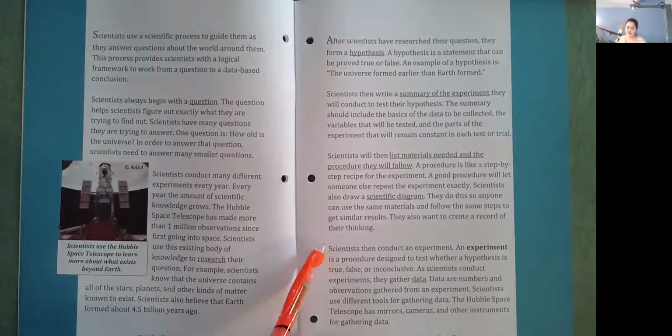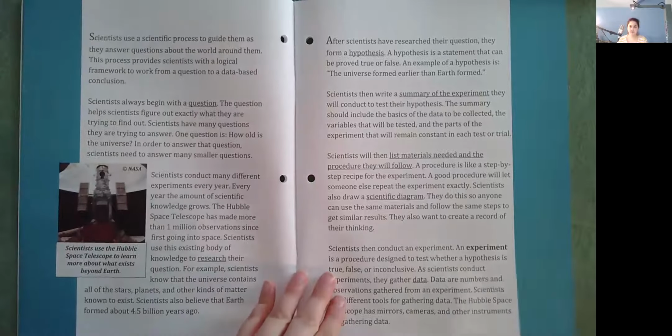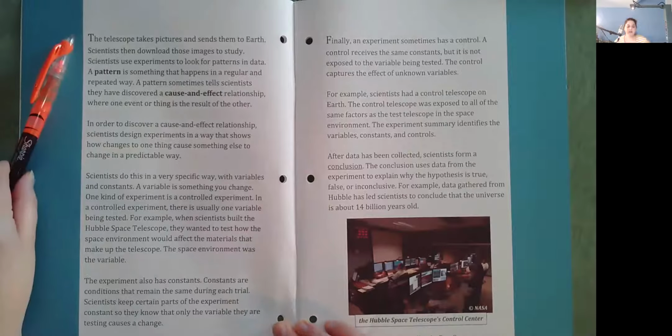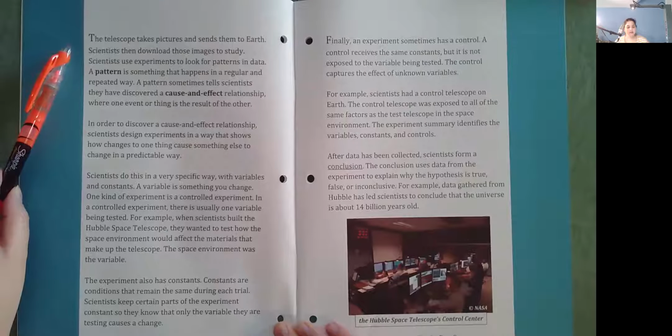Scientists then conduct an experiment. An experiment is a procedure designed to test whether a hypothesis is true, false, or inconclusive. As scientists conduct experiments, they gather data. Data are numbers and observations gathered from an experiment. Scientists use different tools for gathering data. The Hubble Space Telescope has mirrors, cameras, and other instruments for gathering data. The telescope takes pictures and sends them to Earth. Scientists then download those images to study.